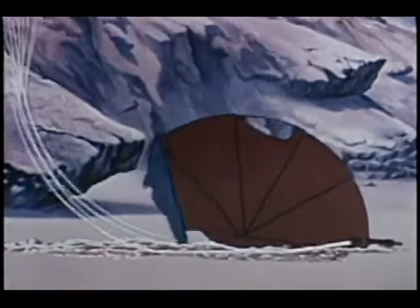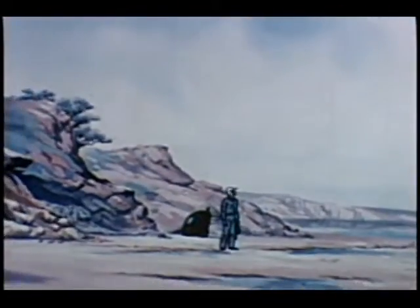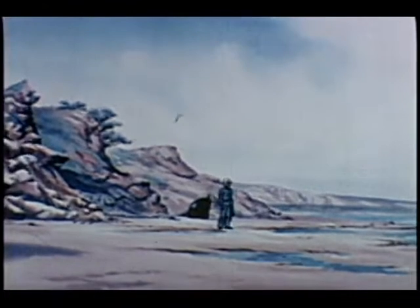On impact, the chute is detached so that the capsule will not be dragged and the crew member can free himself without difficulty. Now let's see what happens in the case of a water landing.